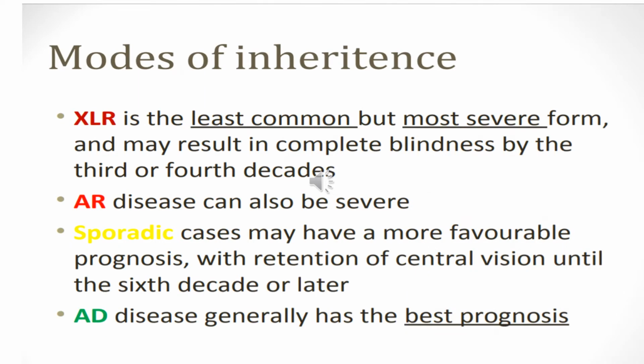Coming to the mode of inheritance, like I told you, it can be any of these: X-linked recessive, autosomal recessive, dominant, and sporadic. Autosomal recessive and X-linked recessive are thought to be very severe forms of retinitis pigmentosa. If it is through this inheritance, they present at a very early stage, and it can lead to complete blindness as early as the third to fourth decade of life. Whereas autosomal dominant generally has a better prognosis when compared to the other forms, and sporadic also has a more favorable prognosis when compared to autosomal recessive and X-linked recessive, with retention of central vision until at least the sixth decade or later.